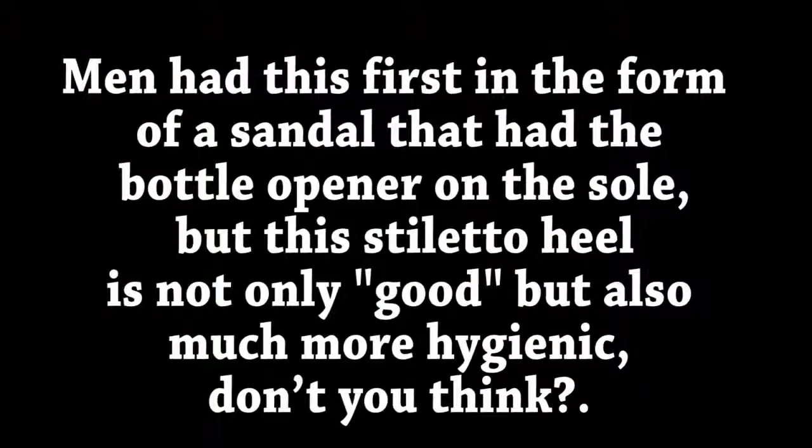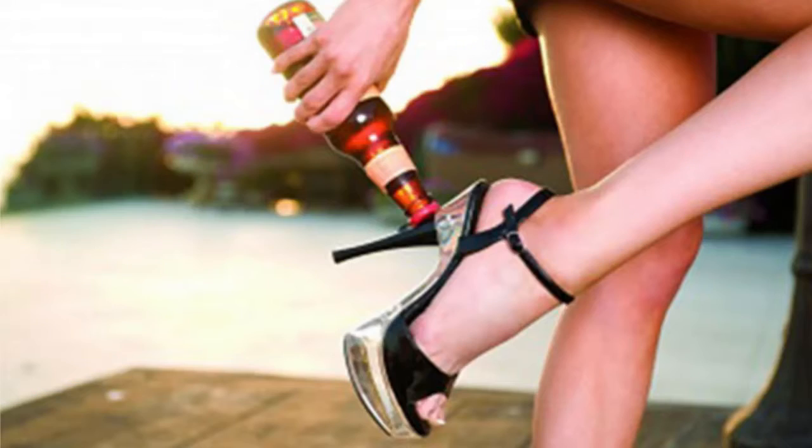Unusual uses of shoes. 1. As a bottle opener. Men had this first in the form of a sandal that had the bottle opener on the sole, but this stiletto heel is not only good but also much more hygienic, don't you think?